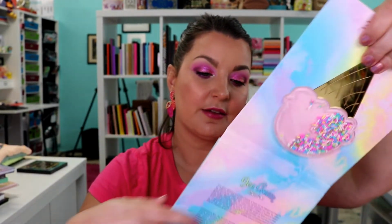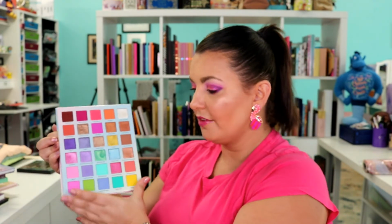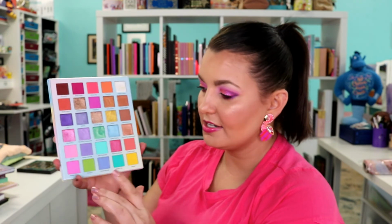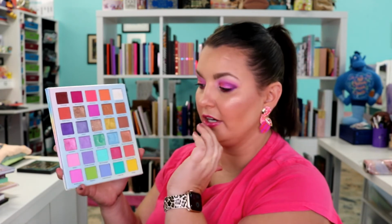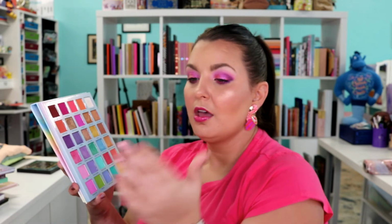Next up, and last but certainly not least, which is where I have most of my mattes from, is the Glamlight Ice Cream Dream palette. To me, this palette definitely screams spring. Look at this. That's beautiful. Again, you've got a lot of neutral tones in this palette. On my eyes today, I have mochi, bubblegum, raspberry, and black cherry. The shimmers are beautiful.